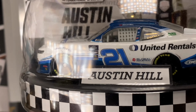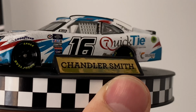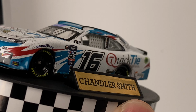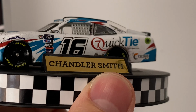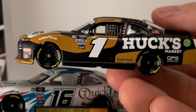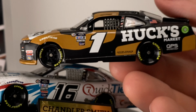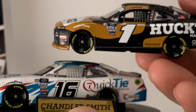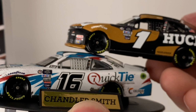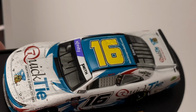Check this out. This is the Austin Hill 2022, and I don't know why, but I think they might have tightened the base a little too much, and that makes the wheels look kind of lower, like a lowrider. Here's a Sam Mayer diecast, and yes, the wheels are kind of free hanging, but you can kind of get an idea of what I'm talking about, how much room that front wheel has as they press the car down. So that's actually a little subtle detail. It makes the car look lower.